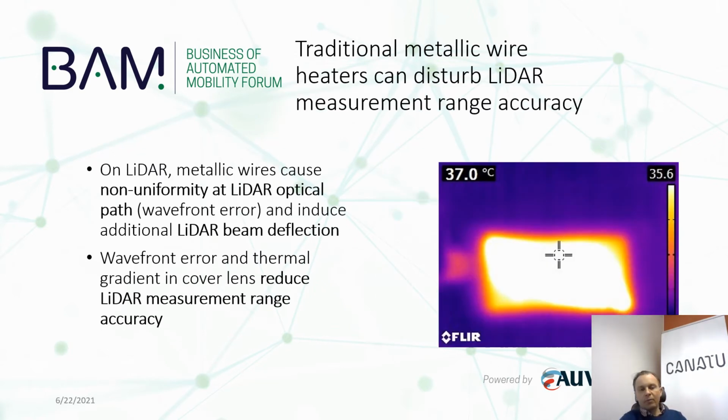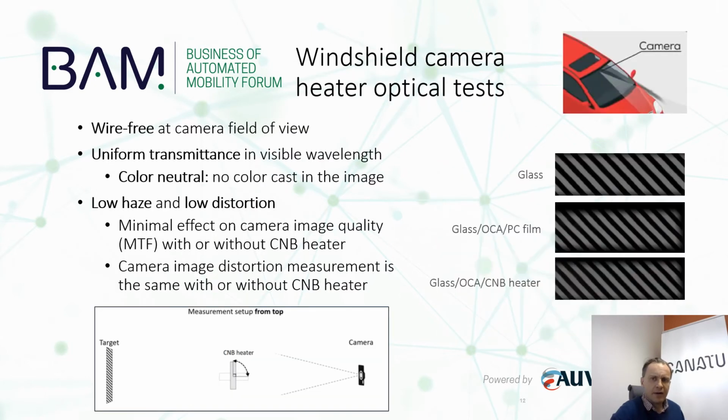And with metallic wire solutions, those metallic wires create a non-uniformity in the LiDAR optical path and create wavefront errors, and these induce additional LiDAR beam deflection. Wavefront error and thermal gradient in the cover lens reduce LiDAR measurement range and accuracy, and this is a pretty big problem as well.